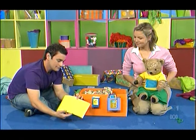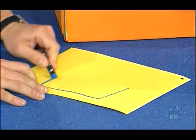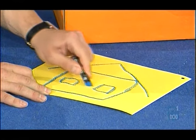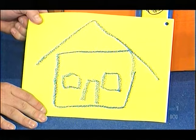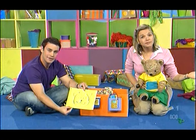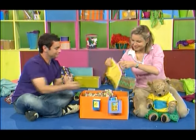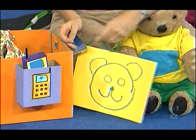And on the other side, Ted's address. A house. A roof. Two windows. And a door. A play schoolhouse. There. Now we know who the bag belongs to if it gets lost. Little Ted. Play school. We'll tie the label onto the bag. There.